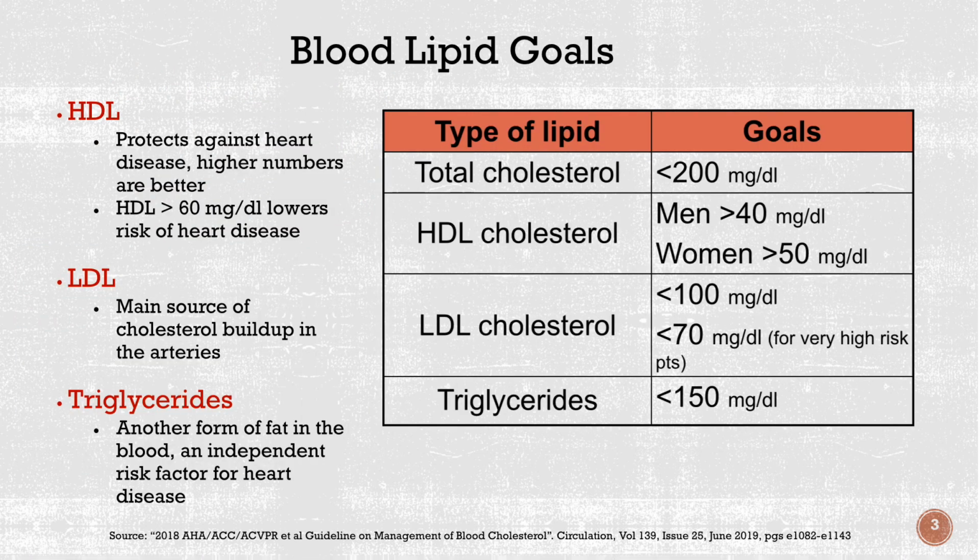An elevated cholesterol level is one of the major controllable risk factors for heart disease, heart attack, and stroke. When you get your cholesterol level checked, it's called a lipid profile or panel, and it includes your total cholesterol, your LDL cholesterol, HDL cholesterol, and triglyceride levels. These are all measured in milligrams per deciliter.